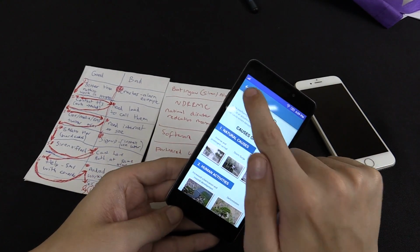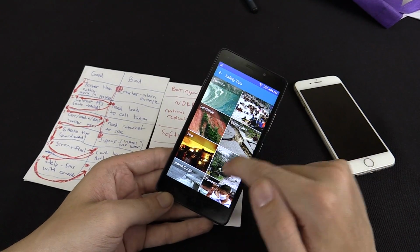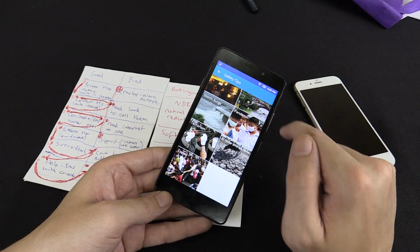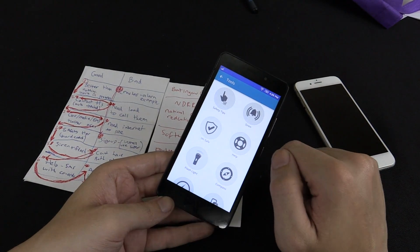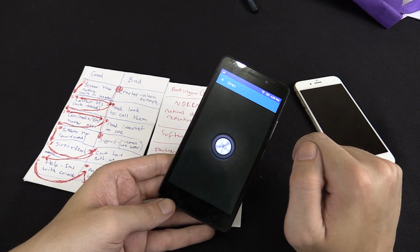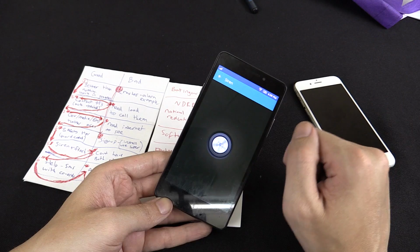And they've got various different guides for flood, tsunami, landslide. That's very good. Some of them need a little bit more work, but overall very good. Now some other useful features, for example, is the siren. So if we open this up, pretty loud, and yeah, it should get people's attention.